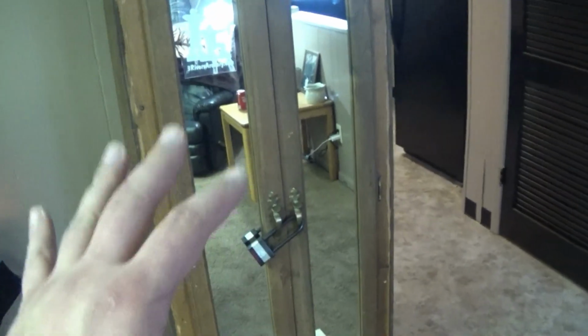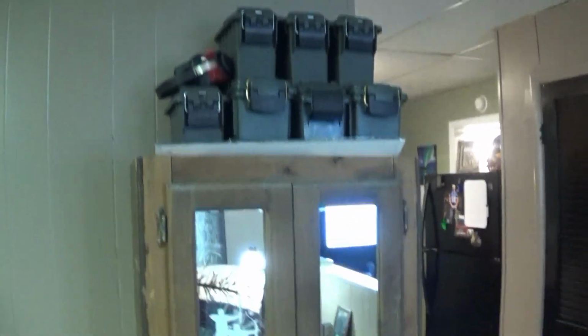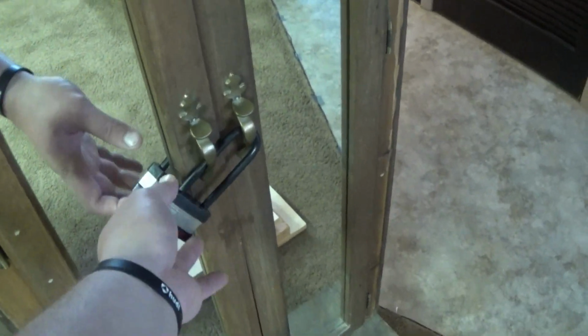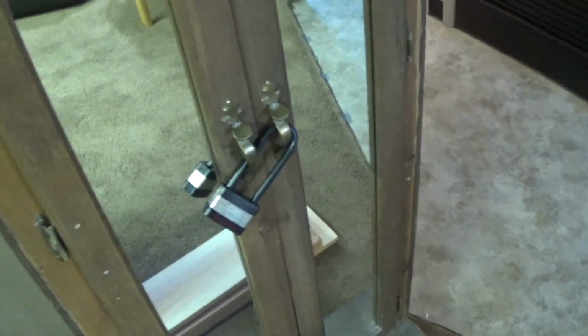All my long guns fit in there. I got all my extra gun parts and stuff in the bottom, and I ended up having to put all my ammo on top, but it'll work for now. And I kind of like the mirror on it and stuff, but this is how I'm locking it up for now. You could easily just break these doors off if you wanted, but hopefully that'll deter people a little bit.